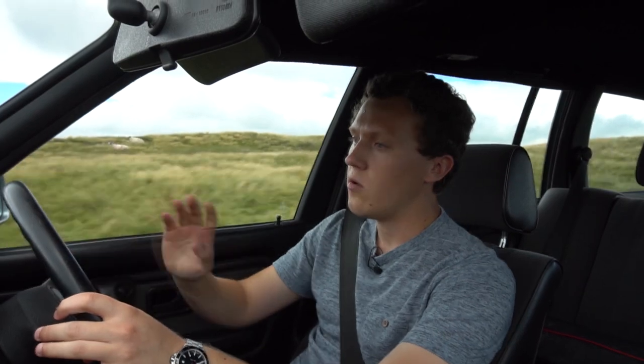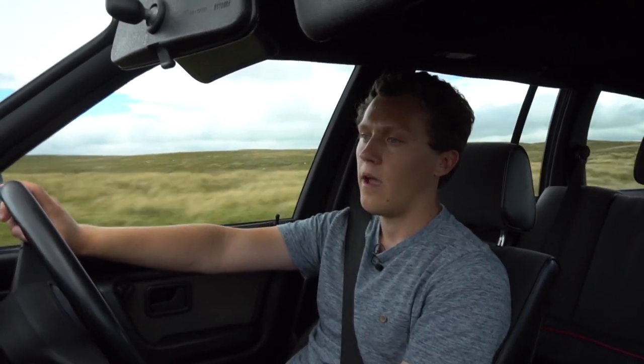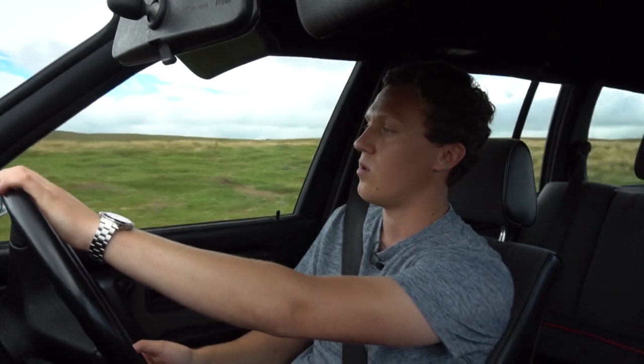It's a very unique thing these days. You really don't see many of these E30s about. I've been to a couple of car shows and things, which is quite cool as well. Obviously, it gets a bit of attention there. People like to see them out and about, that's one thing.